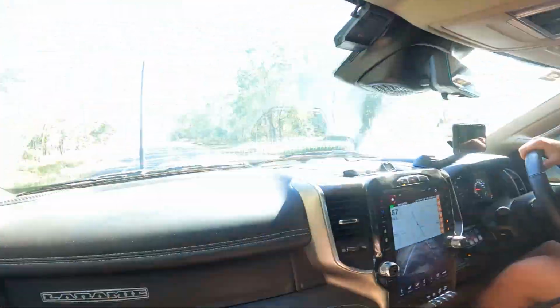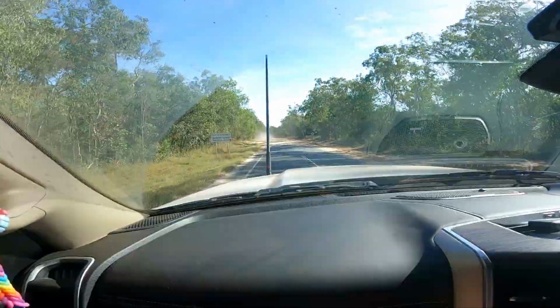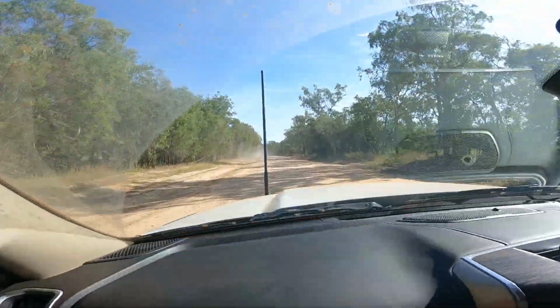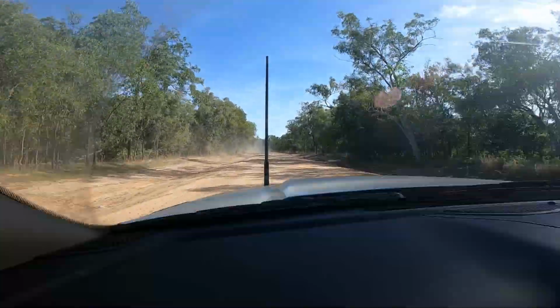And here we go, gonna hit the dirt again. So we're at the other side of Bamboo Range. Bamboo Range, sorry. Elevation 270 meters. I'll let Alana do the reading. She's a bit better than me.